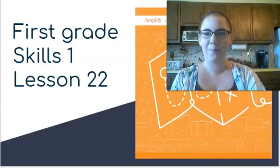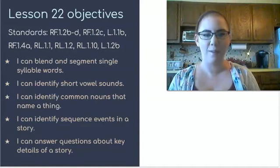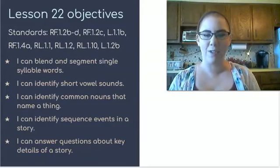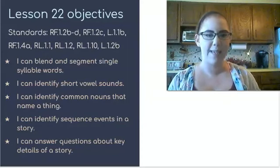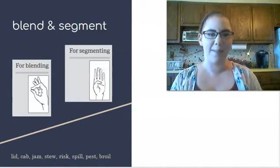Let's get started. Today's objectives are to blend and segment single-syllable words, identify short vowel sounds, identify common nouns that name a thing, identify sequenced events in a story, and answer questions about key details. Let's start with our blending and segmenting.